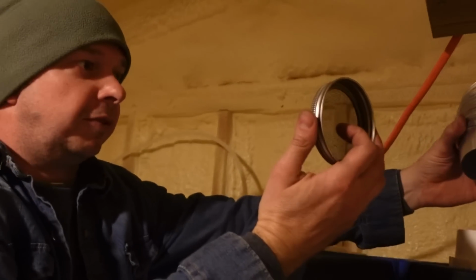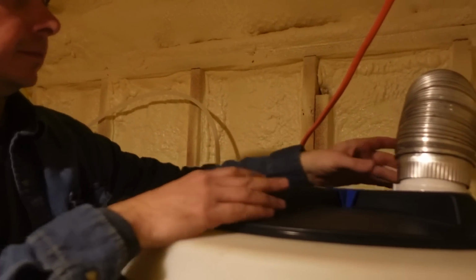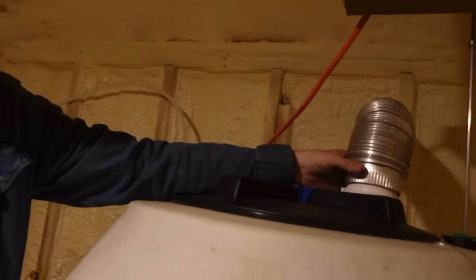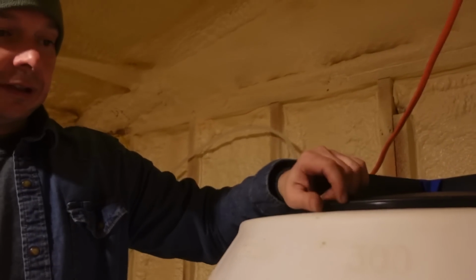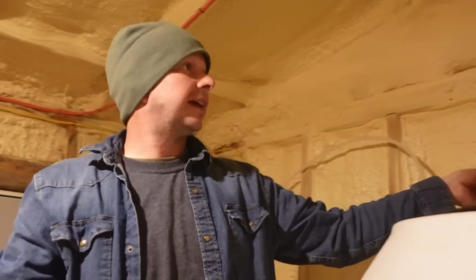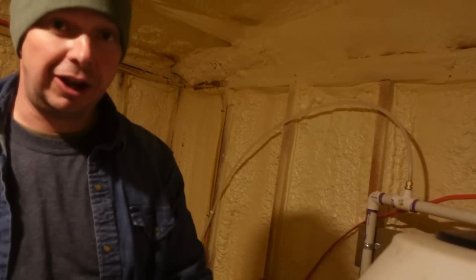And I took this from my wife. I had to steal it off her canning jars. But it works. I just stick it there. I can clamp it if I want, but it stays. And all it does is let the gas out without letting bugs and dirt in. With that air going in, it'll agitate the water enough to let the gas out. But I haven't stapled that to the wall yet, so it looks kind of bad.